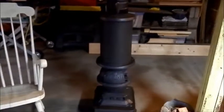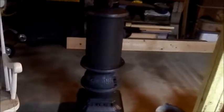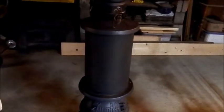And getting back to the stove, I really like the fact that it has this extended piece, because now when I open it up I can drop long sticks of wood in there without having to chop them up.